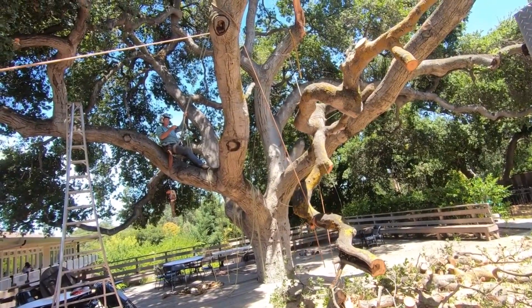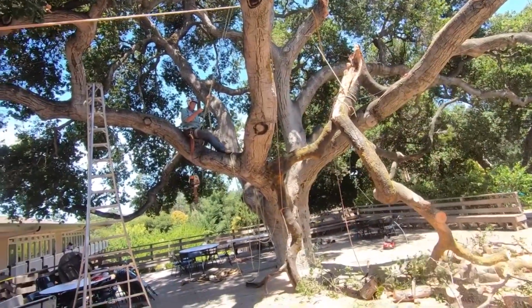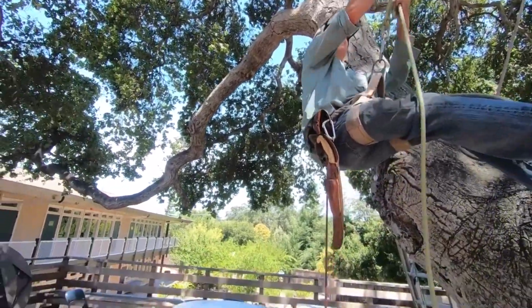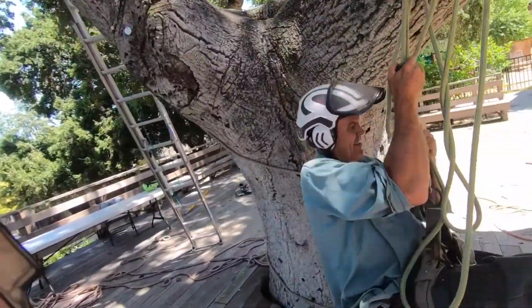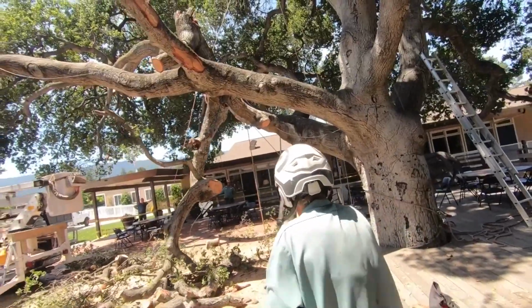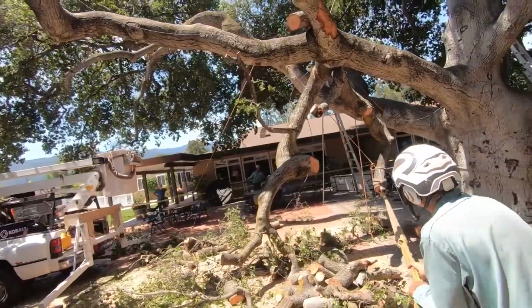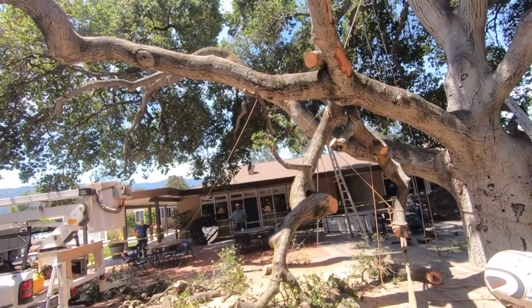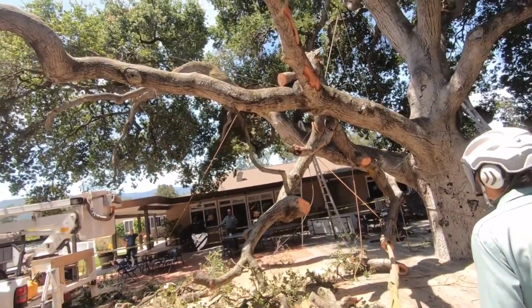Good. Awesome. Ooh. You're glad you moved that ladder. Yeah. Grab my saw. Oh, there we go. Okay, down. Cool. Can you go down at all? Yeah. It's gonna hook up there. That's kind of where I wanted it to hook. That's good. Hold it right there.